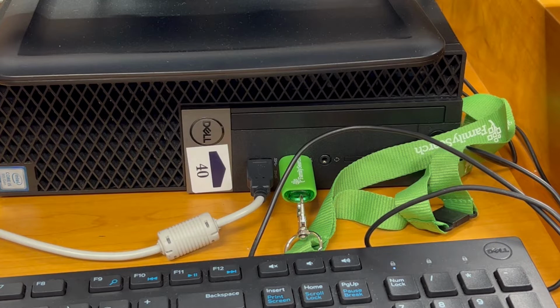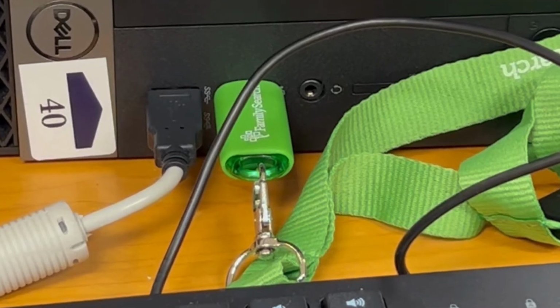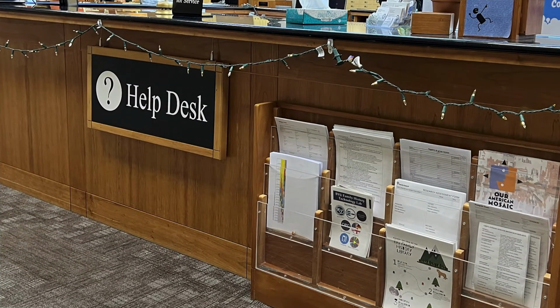Each machine may have its own way of storing the digitized images or audio files they produce. Make sure you know how and where your files will be stored before you start digitizing and scanning. If you are uncertain about saving your files, you should also ask for help at the help desk.